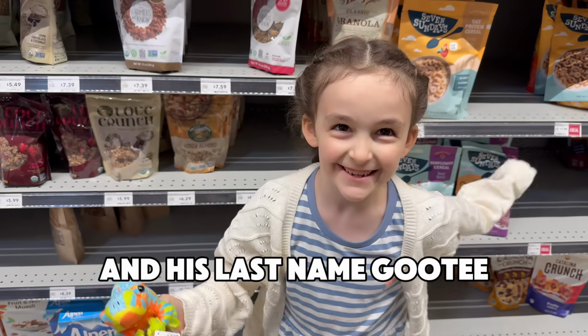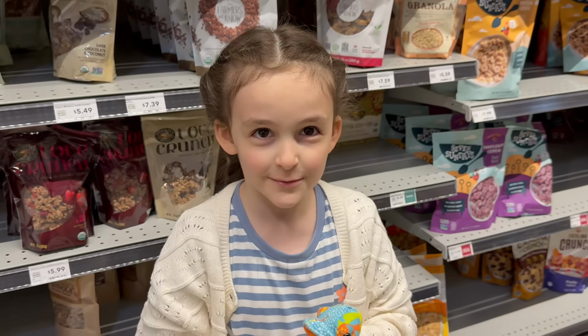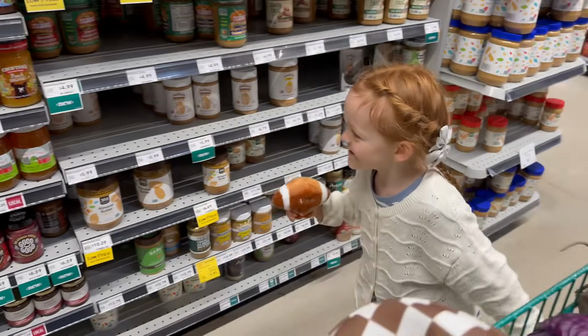His last name's Goody. Good. Oh, very cute. I love that. First name is what? Dino. Dino Goody. Did you name yours? His name is Cookie. I love Cookie. Cookie's a great name.